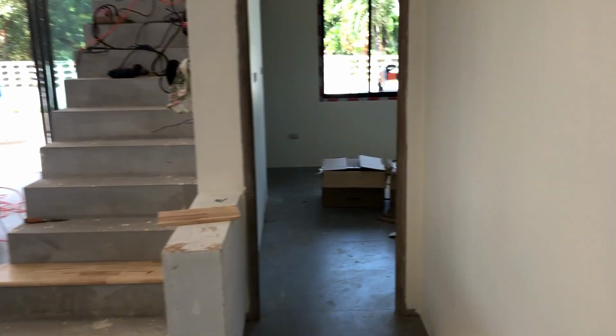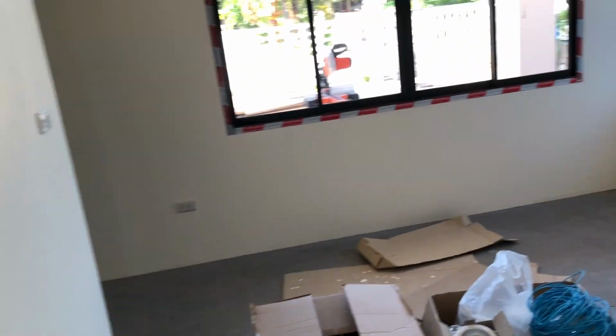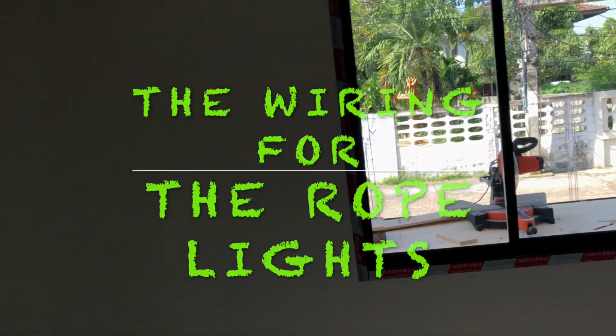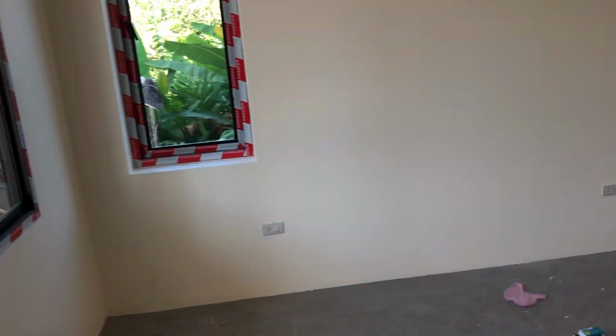Down into the main bedroom. Got all the switches done here. Pot lights are the same. I don't know where the rope is hanging out, but it'll be here somewhere. Underneath the stairs, a pot light up here. All these windows are done. They all lock and secure. Into this closet area.